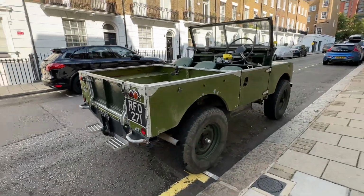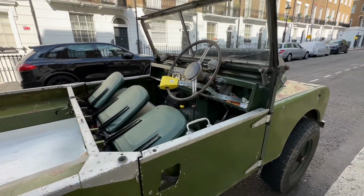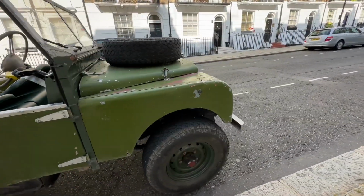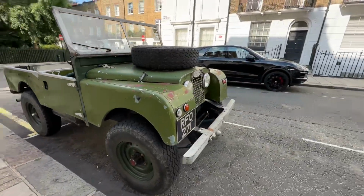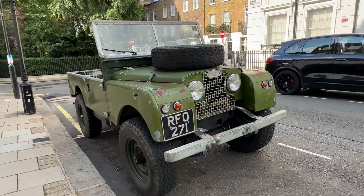Normally on the street, there's also a Range Rover Evoque, two-door, three-door, as you'd say. And I just wonder if it's the same ownership. But this one is well loved. I've seen it roof up and roof down, and it looks like a riot in town.